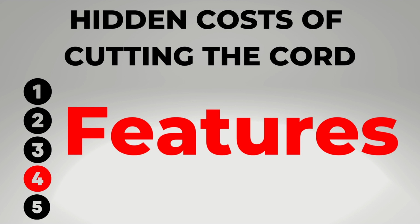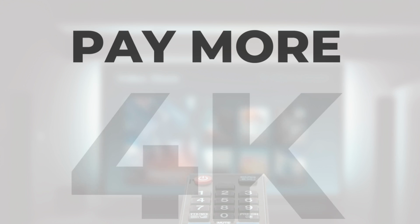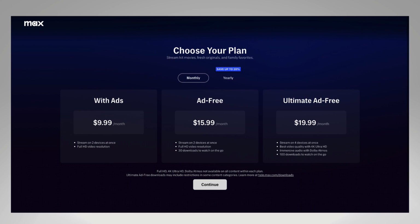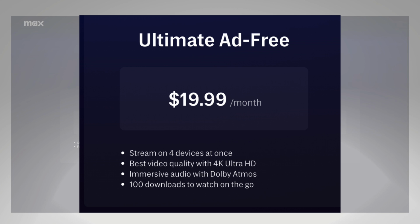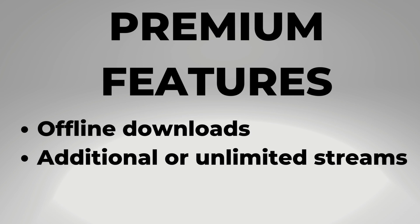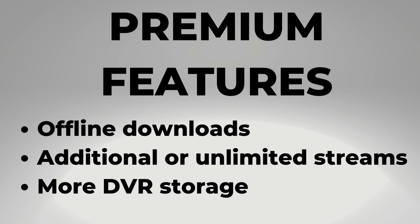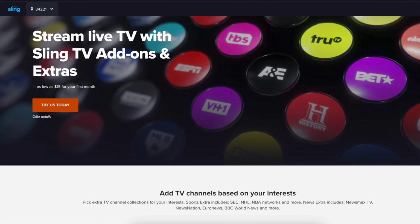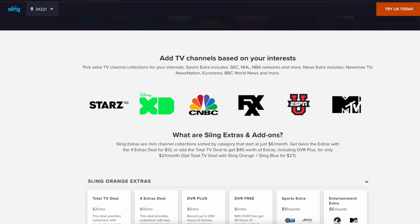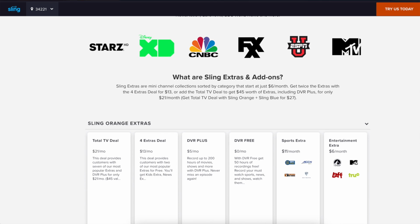Moving on to premium features, the 4th hidden cost that I want to talk about today. Netflix, Max, YouTube TV: 3 services that make you pay more for 4K content. Check out the plans from Max. The cheapest one is $9.99 per month, but you're going to have to pay double that, $19.99 a month, if you want 4K content. Now, depending on the streaming service, you may have to pay extra for offline downloads, additional or unlimited streams, and more DVR storage with live TV plans. Another thing to consider with those live TV services, there are also add-ons for premium channels that you'll want to factor into your streaming budget, things like Sports Plus add-ons that include NFL RedZone during football season.